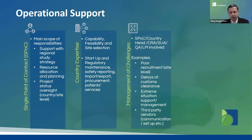Management of challenges. A clinical trial is a long journey, definitely, and we know that it is not an easy task to run a study. During this journey, we do have some kind of challenges, issues, unpredictable situations. And the client may rely on us not only for operational support from CRAs and startup associates, but also they can get managerial and higher management support here, because, as I mentioned, the single point of contact is an experienced managerial level person, a country head, also very experienced employees who can provide this expertise and valuable solutions for any challenges the client or the study may be facing in a certain country.